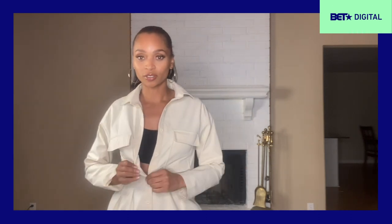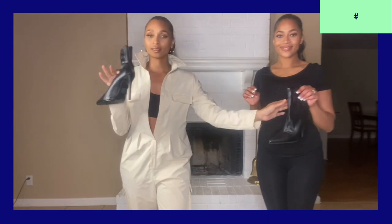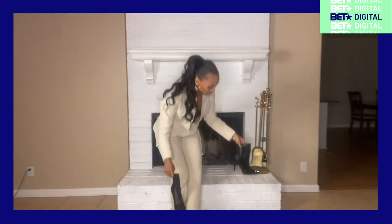Right here, I'm gonna keep it really simple. This is a simple date night outfit with this jumpsuit. So you're gonna unbutton it just to show a little skin, okay? Make sure your halter top is halter. And all you need is a pair of black heels. So we got our black heels, and I'm just gonna put these on.